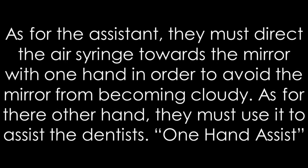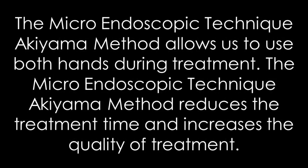This is due to the fact that we have to use one hand for the mirror and the other hand for treatment. As for the assistant, they must direct the air syringe towards the mirror with one hand in order to avoid the mirror from becoming cloudy. As for the other hand, they must use it to assist the dentist. One hand assist. The microendoscopic technique again method allows us to use both hands during treatment.